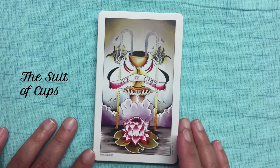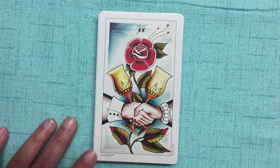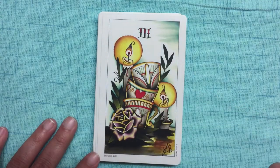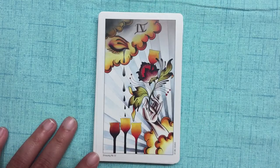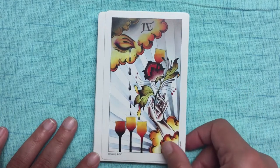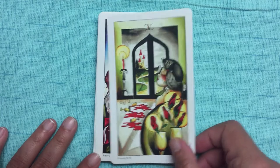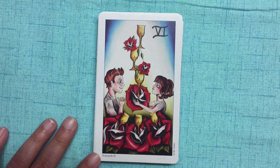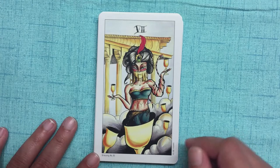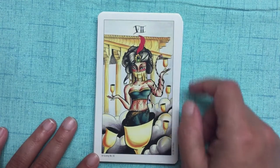Now, the Suit of Cups. Ace of Cups. Two of Cups. Three of Cups. Four of Cups. It's like the cloud is crying. Five of Cups. Six of Cups. Seven of Cups. She looks like a very interesting genie coming out of the glass there. There's, of course, the snake. Potential dangers.